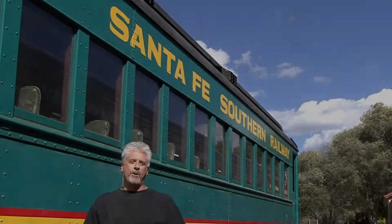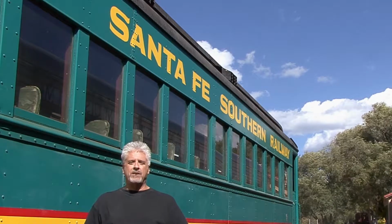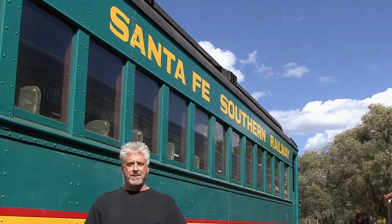Trains played an important part in New Mexico's growth. And on our next show, we'll see how they affected the towns of El Dorado, Cerrillos, and Madrid.